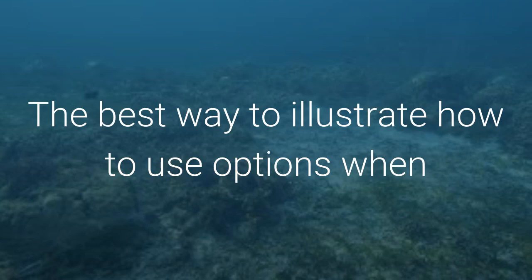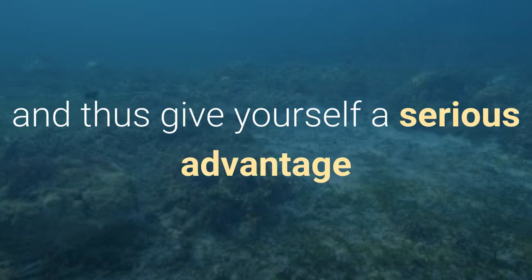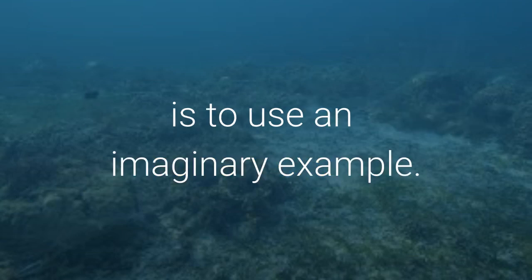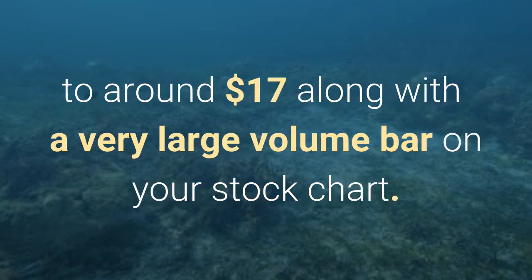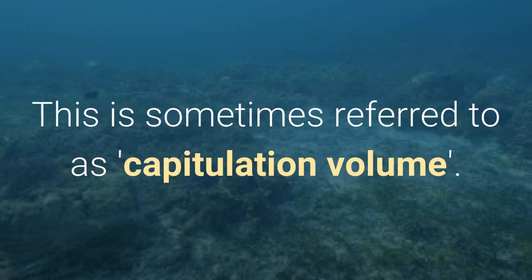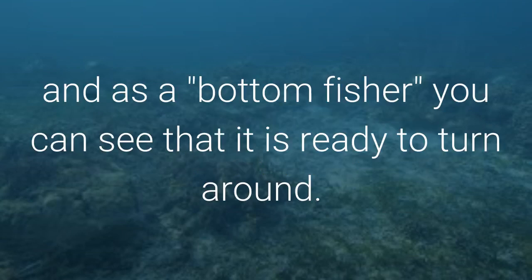The best way to illustrate how to use options when bottom fishing stocks in order to buy them at a discount and thus give yourself a serious advantage is to use an imaginary example. Let's say a company stock price has recently fallen dramatically to around $17, along with a very large volume bar on your stock chart. This is sometimes referred to as capitulation volume. The stock has since been trading in a price range, and as a bottom fisher, you can see that it is ready to turn around.